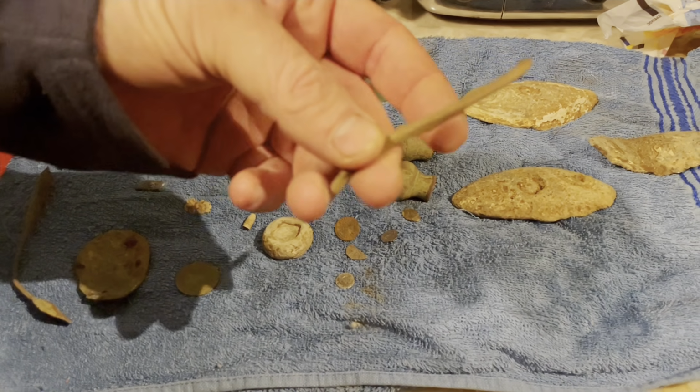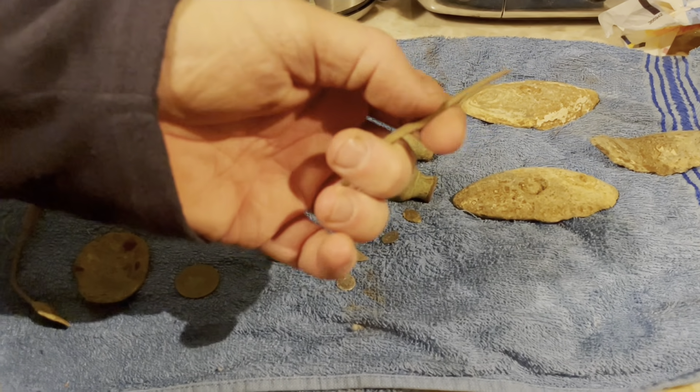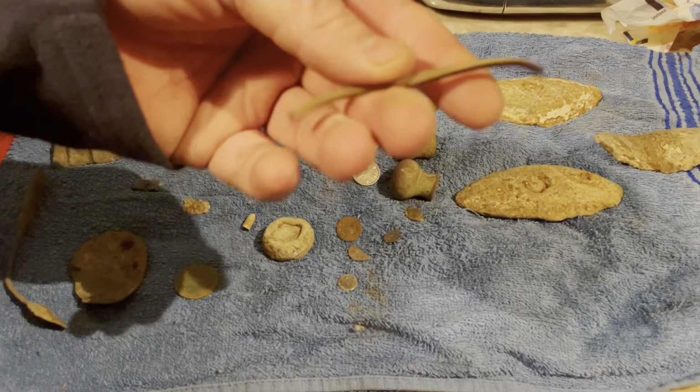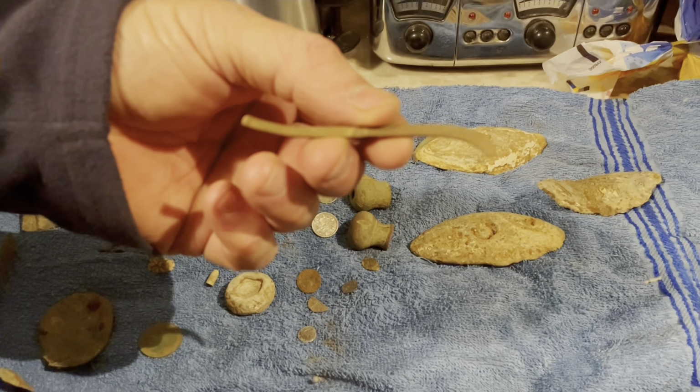I'd like to know what this is. This is odd. Is it an ear picker? Nose picker? Don't know. It looks like some glasses, but it's metal. But it's nice. Anyway, see you all again.